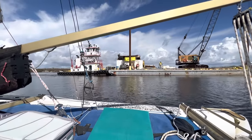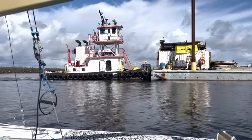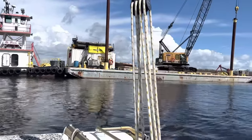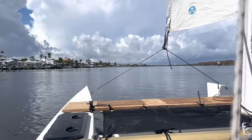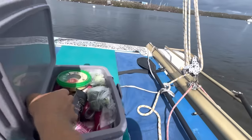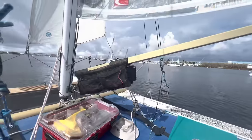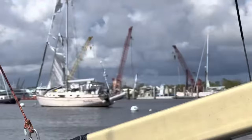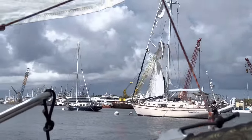Boat recovery barge. So I got a cooler full of seltzers for water. That guy's jib didn't do too well. Both of them opened up. Bummer. You gotta take your jibs off before the hurricane.